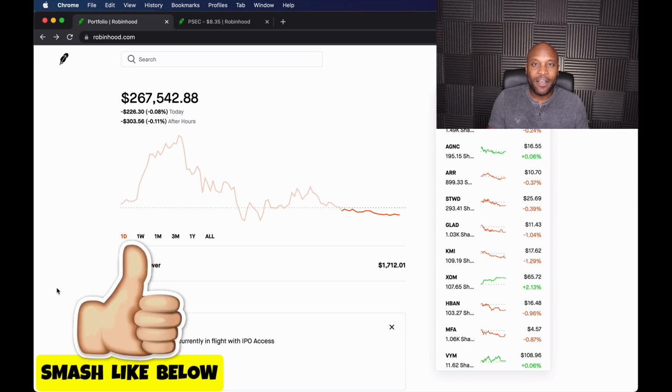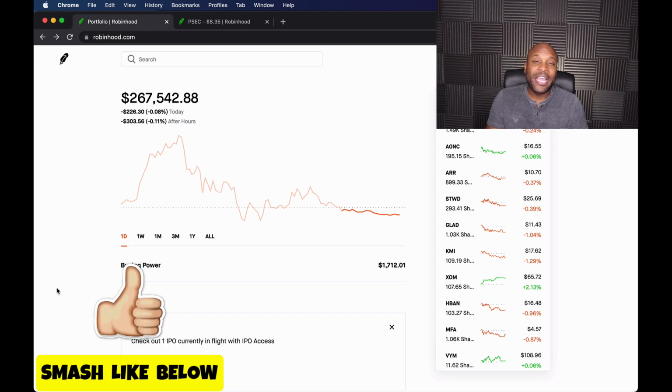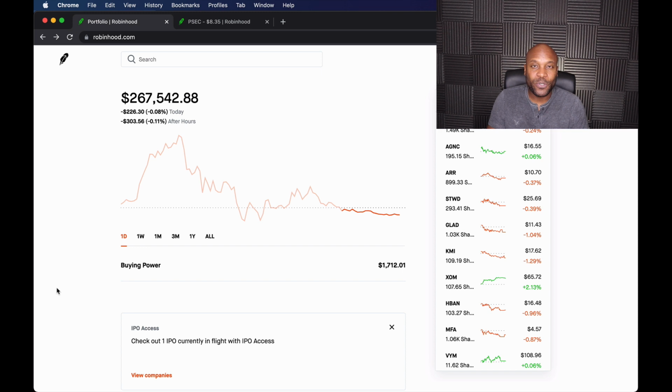Now, interestingly enough, today Tesla ran up again. It was the second day in a row, except today it came back down. So yesterday Tesla crossed $1,000, which was a very, very big deal. And so now it actually ran up like 60 something dollars today, and then came back down, which is pretty interesting.